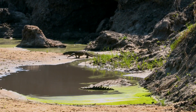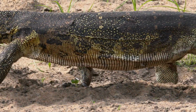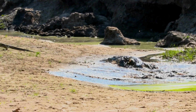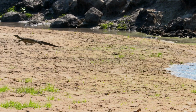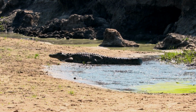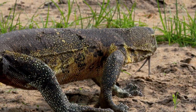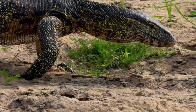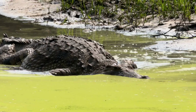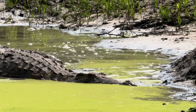The monitor is looking for the unguarded nest. But croc mothers are more than capable of defending their exposed young. But the monitor will keep searching. The odds are against the crocodile mother. Monitors can be responsible for taking as much as half the clutch.